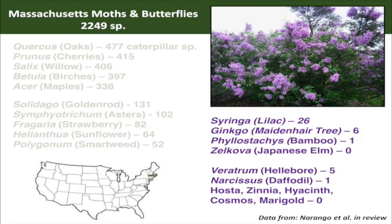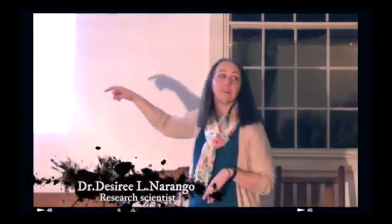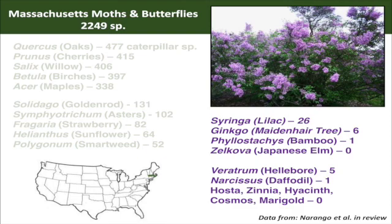And then on the other end of the spectrum, we have a whole slew of native and non-native species that aren't known to support much caterpillar diversity at all. So here are, again, some numbers for Massachusetts. We have lilac at 26. Actually, lilac is pretty good for a non-native species at 26. Ginkgo tree, 6. Bamboo, 1. One species of caterpillar is known to use bamboo. Zelkova, Japanese elm. And then we have, again, in our annuals and perennials, hellebore 5, daffodil 1, hosta, zinnia, hyacinth, cosmos, marigold. Everybody sees those at Home Depot, right? All of those aren't known to support any caterpillar species at all.